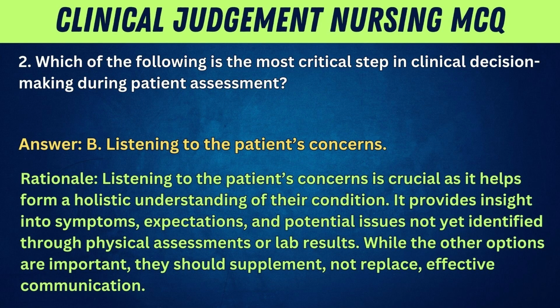Answer. B. Listening to the patient's concerns. Rationale. Listening to the patient's concerns is crucial as it helps form a holistic understanding of their condition. It provides insight into symptoms, expectations, and potential issues not yet identified through physical assessments or lab results. While the other options are important, they should supplement, not replace, effective communication.